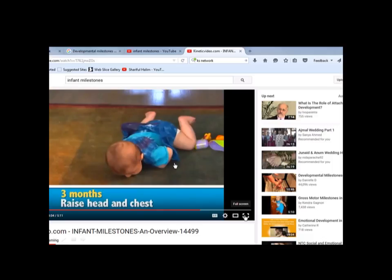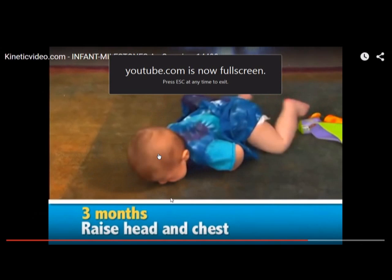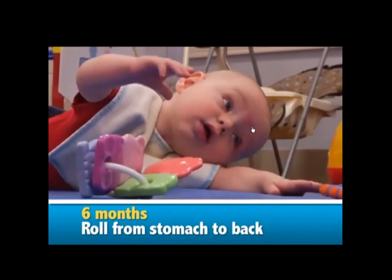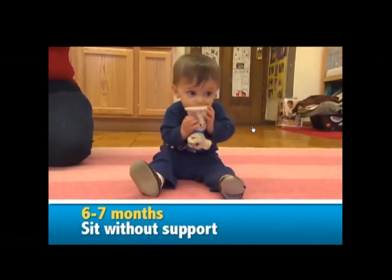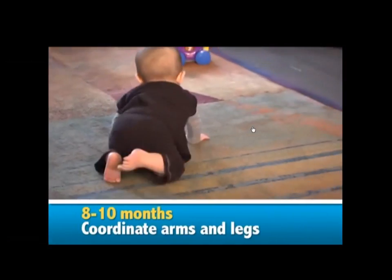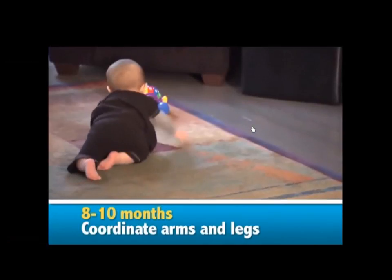So let's start seeing the video. So baby is trying to lift his head up. You can see the baby has lifted his head up. This baby is trying to roll over from stomach to back. This baby is sitting without any kind of support by about 6 months, and this baby is crawling to get something and it occurs by about 9 months on an average.